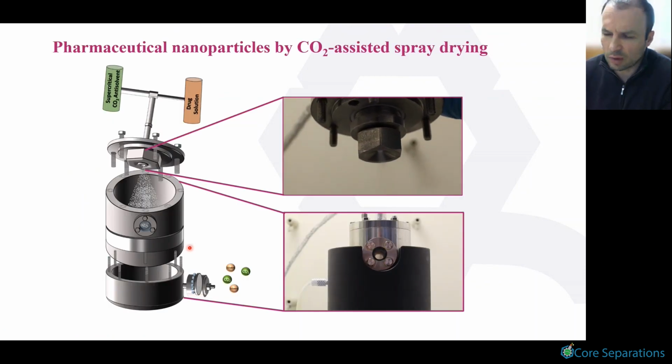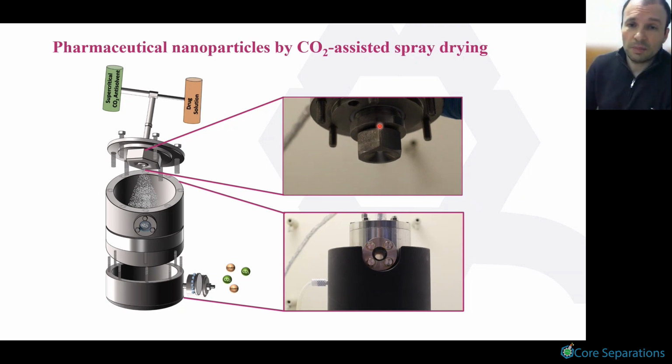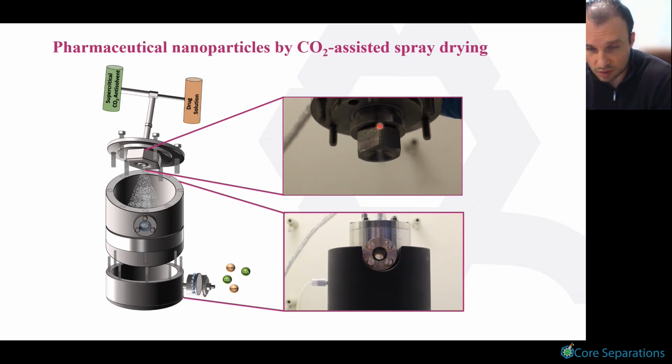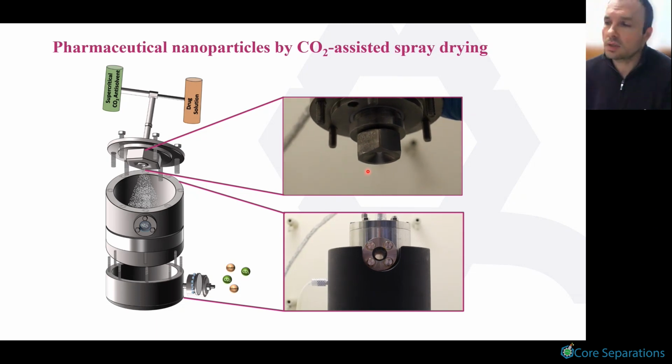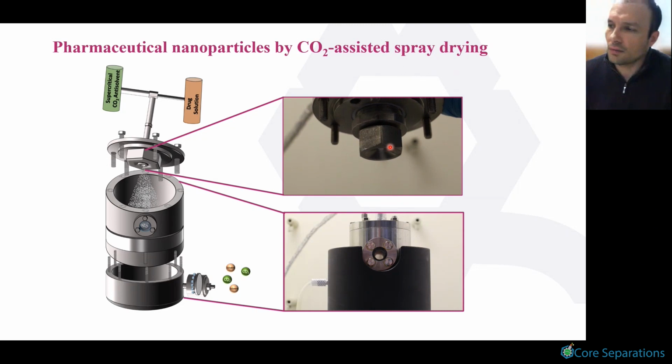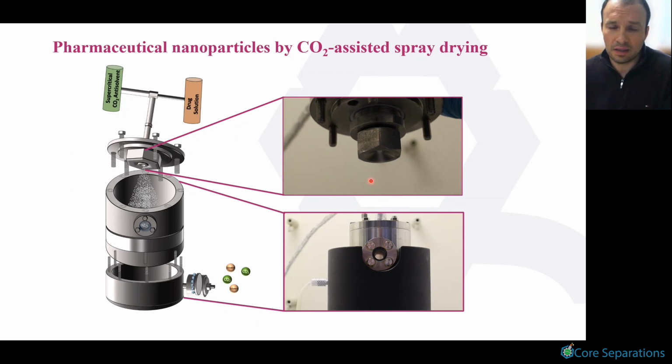And this is just a view of one of the oldest high pressure spray dryers that we have, where we have the coaxial nozzle, and beforehand we have a small mixing chamber where we mix the CO2 and the API solution. So we can achieve supersaturation conditions inside the nozzle, or we can be below the saturation point in case we just want to mix the two fluids, the API solution and the CO2, and spray it afterwards. Controlling the size of the nozzle and controlling the solution flow rate and CO2 flow rate, all of that will allow us to control droplet size, and the droplet size will ultimately impact the particle size that we are producing here.